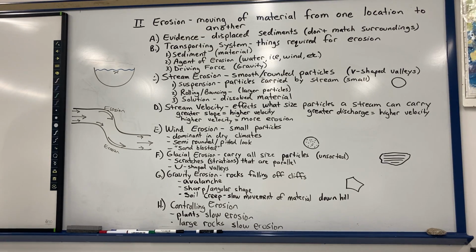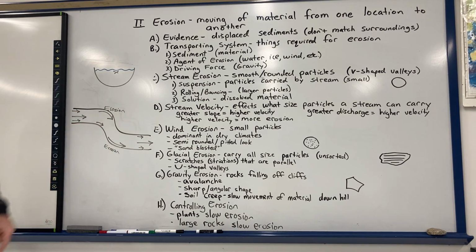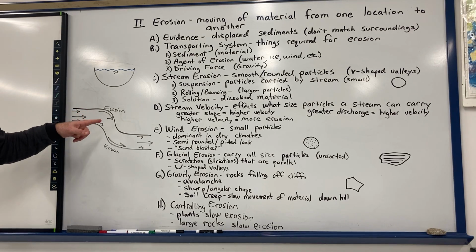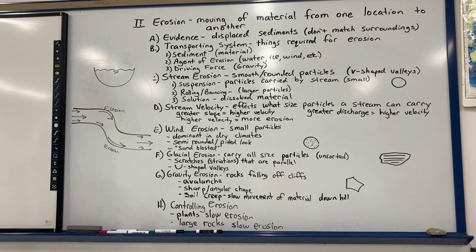Okay. So normally it's fastest in the middle, but when it's going around a bend, it's faster on the outside of bends. And quite frequently on the outside of a bend, if you've ever gone fishing or anything like that, you notice there's usually a deeper hole because the fast moving water erodes more, so there's usually a deep hole there. On the inside of the bend, it's fairly shallow because you don't have much erosion there. All right.